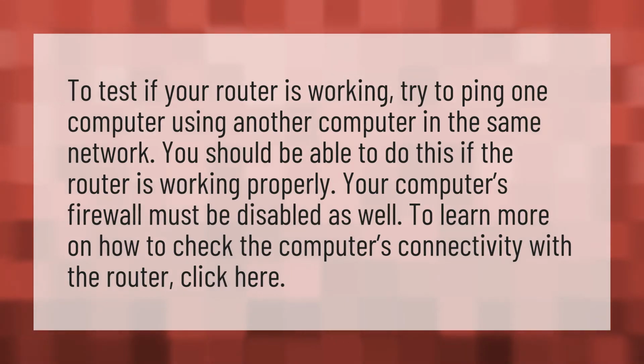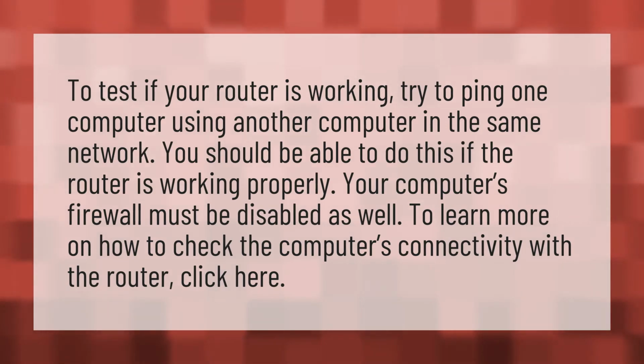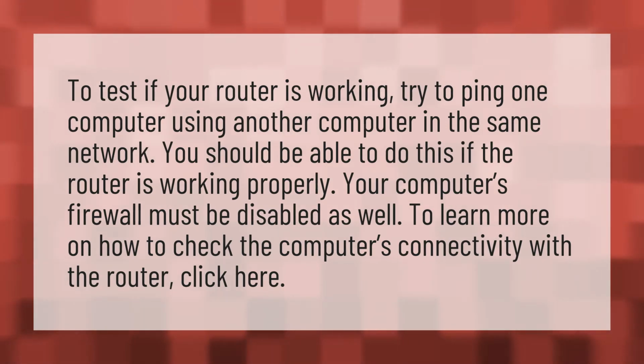To test if your router is working, try to ping one computer using another computer in the same network. You should be able to do this if the router is working properly. Your computer's firewall must be disabled as well. To learn more on how to check the computer's connectivity with the router, click here.